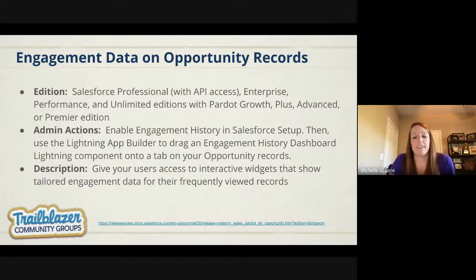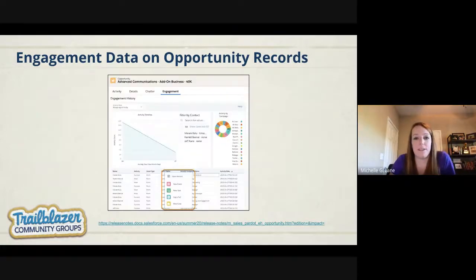Okay, and a similar concept to that, but adding engagement data on opportunity records. So, yeah, a screenshot here to be able to see how things are performing in campaigns on your opportunities, to see what campaigns you should weight more heavily moving forward and repeat.